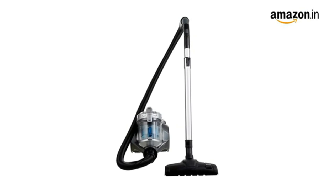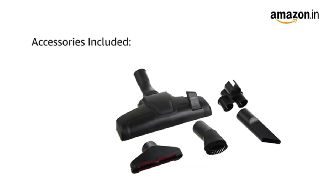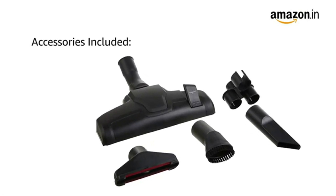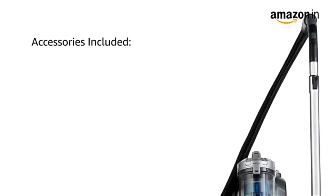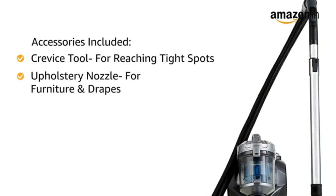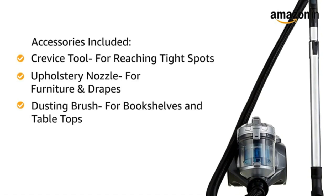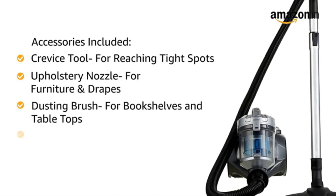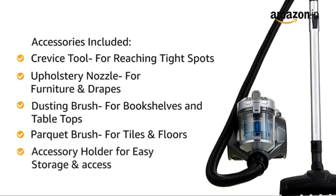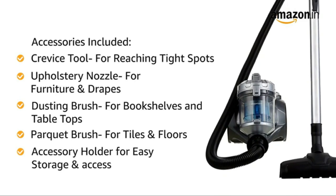The vacuum cleaner comes with a variety of accessories including a crevice tool, an upholstery nozzle, a dusting brush, a parquet brush, and an accessory holder. The crevice tool helps reach tight spots like in between couch cushions, and the upholstery nozzle is useful for cleaning furniture and drapes. The dusting brush is useful for bookshelves and tabletops, while the parquet brush helps in cleaning tile surfaces and hardwood floors. The accessory holder keeps all the attachments neatly organized and easy to access.